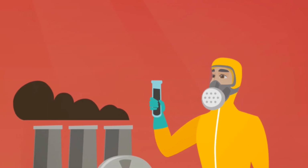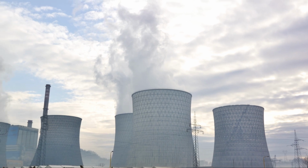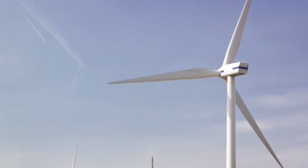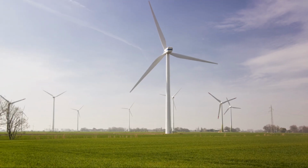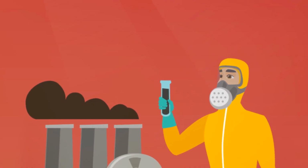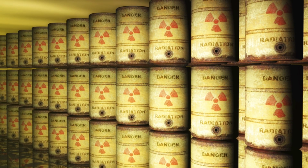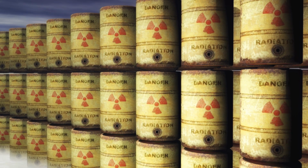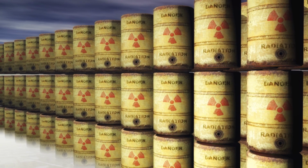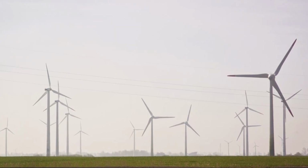Each source carries its own set of pros and cons. Coal is affordable but harmful to the environment. Hydropower and wind energy are renewable and clean but dependent on the whims of Mother Nature. Nuclear power is incredibly efficient, but its waste poses a long-term challenge. We've also peeked inside the world of boilers and turbines, key players in the generation of electricity. Remember, every flick of a switch is a culmination of a fascinating journey.